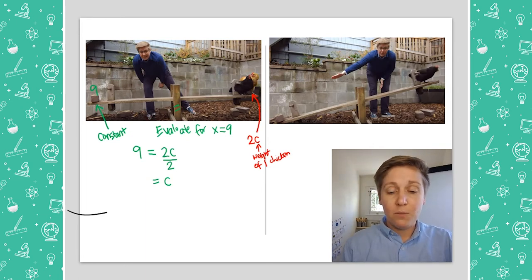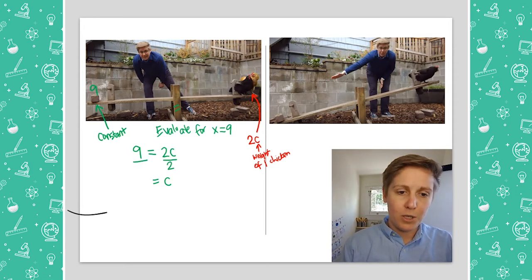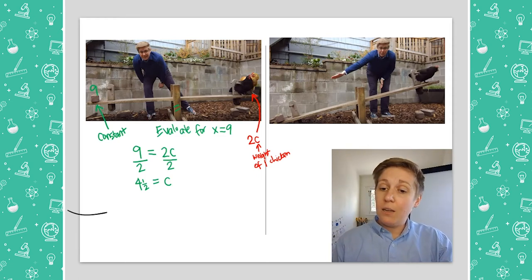If I'm dividing the right-hand side of the equation, I have to also divide the left expression, or the equality is not true. The equation is not going to be true. 9 divided by 2 is 4.5. So I'm going to write 4.5. Now 9/2 is a fine answer, but I'm going to write it as a mixed number, 4 and a half. So I can check if I'm right.